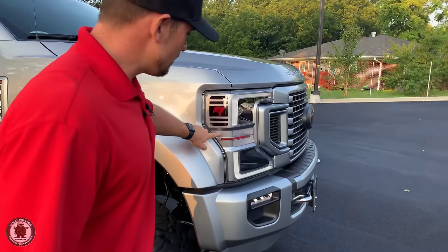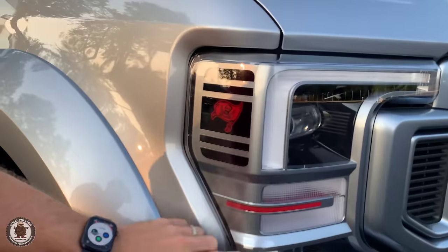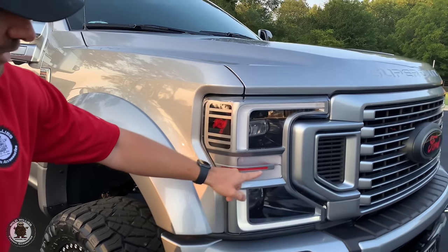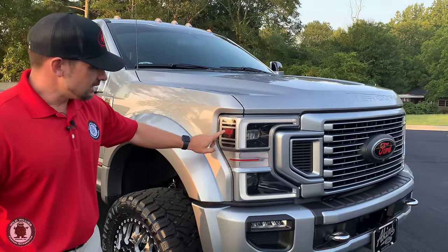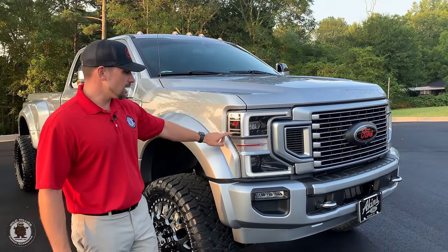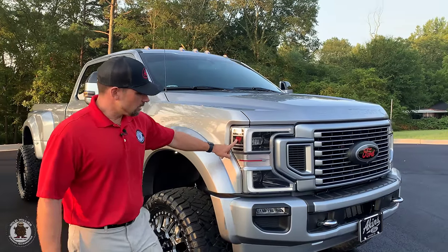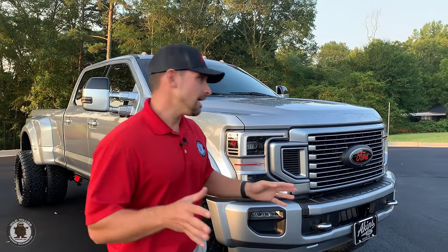So basically this was all chrome inlay recessed in the back. We painted that iconic silver, added a nice red touch to the paint there, a nice Tampa Bay logo. And this is typically a yellow turn signal marker. We did it black with the Buccaneers logo. Really, truly a game changer.